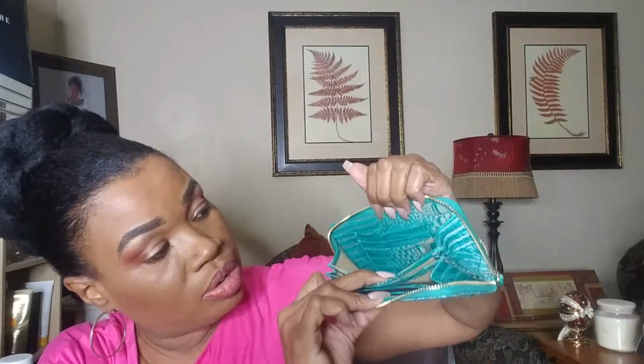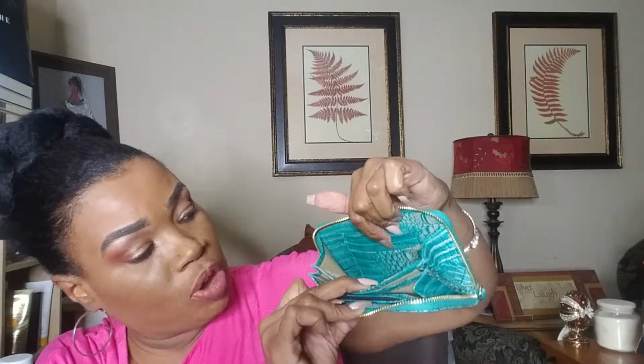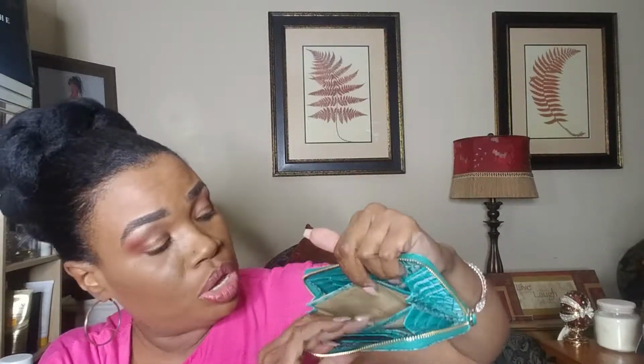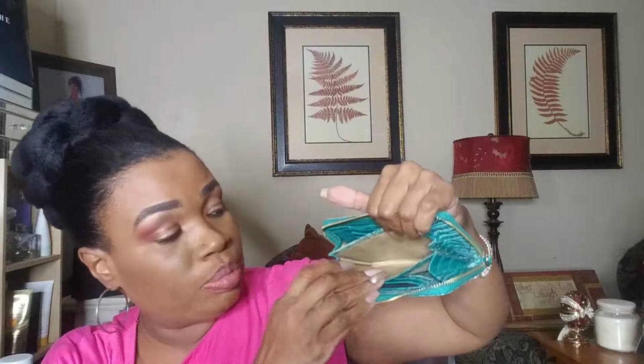It zips all the way around, and it has a side slit there, and I guess you can hide some money on that side. On this side, that looks like for your driver's license. And then this looks like for a couple of credit cards that you can carry. You're only going to be able to carry a few. And then on the inside here, maybe you can put your receipts or something like that. And then on the other side as well is your care information that comes in a little black envelope that says Brahmin. It's in there.